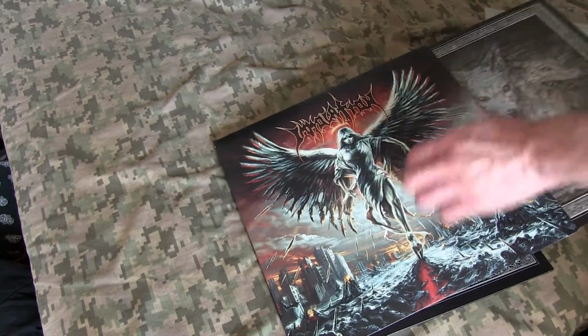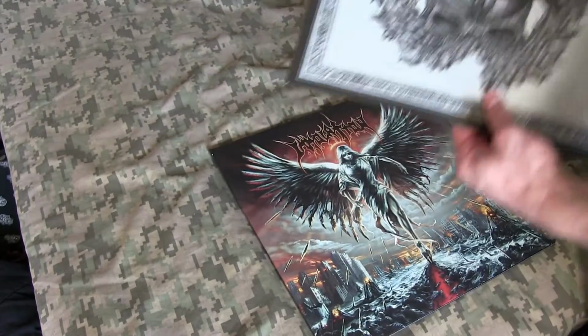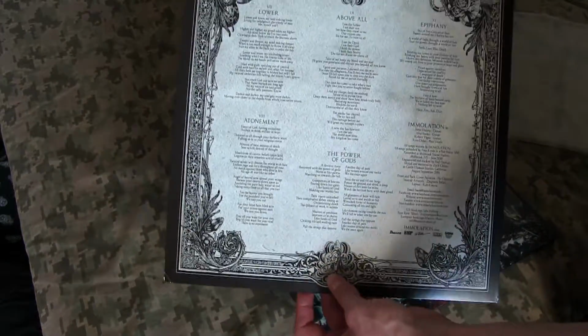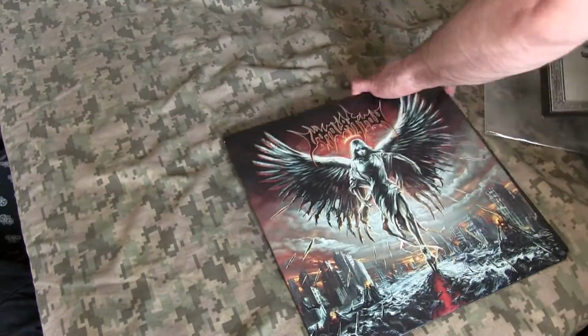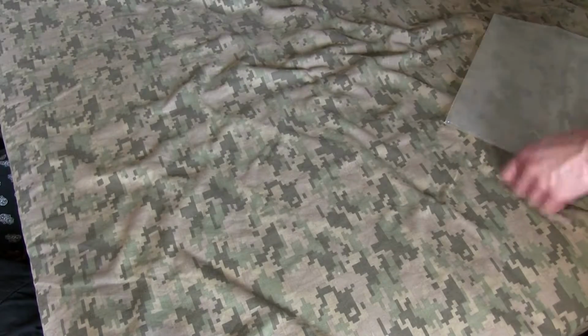I'll show the artwork in the second sleeve as well, because it's really cool. It's really of the artwork, and then there's all the lyrics and stuff. Yeah, that's Atonement by Emulation.